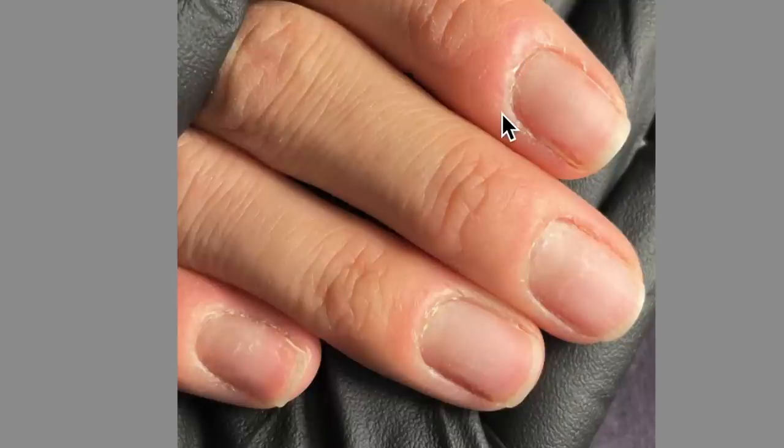Okay, so this is what damaged proximal nail fold looks like. Can you see how this skin is raised? It's inflamed, it's red, and it's hard. So in this case, how do we fix this? So again, going back to the scab, when you have a scab on your skin, what do you do with the scab to make it better? Are you gonna file it? No. Are you going to pick at it? No. What you usually do is you protect that skin until you know that a good skin is going to grow underneath and make it better. And you're going to protect it and you're going to possibly moisturize it and let it heal, right?